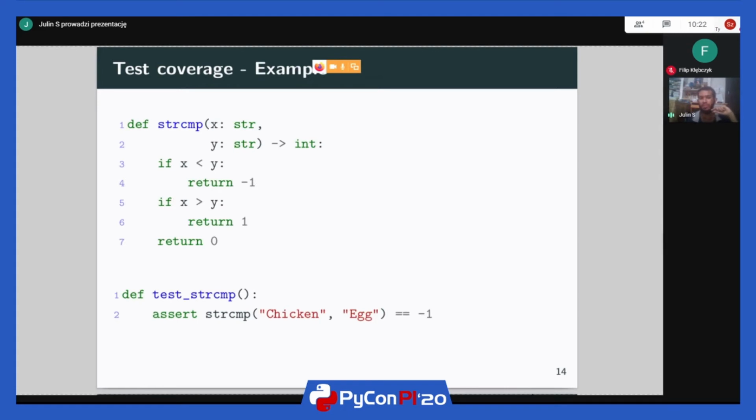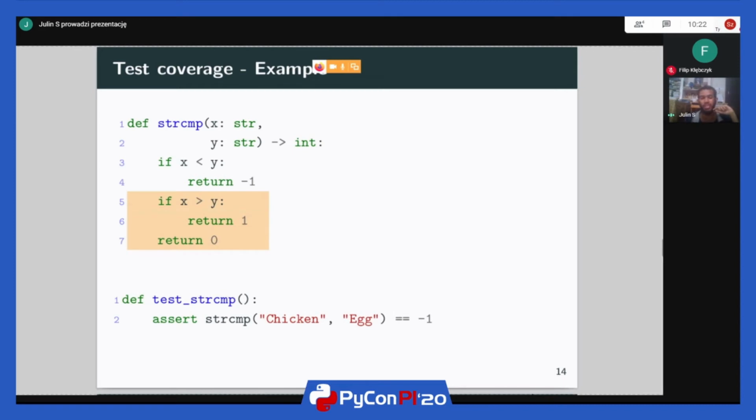So let's see another example. Actually the same example, but this time for test coverage. So we have the strcmp function which compares two strings x and y. We have the test case which compares chicken and egg. But does this cover all the cases? Does it cover strcmp completely? No. This test case compares only the condition where x is less than y, whereas the two other cases, where x is greater than y or x is equal to y, are missed. They have not been tried out. So let's add those two cases as well.